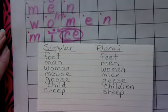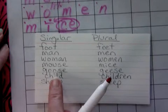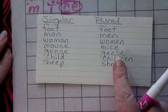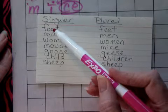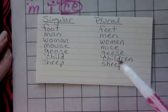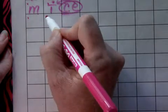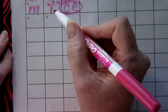The next singular word is goose. That's just 1 goose. But if it's more than 1, it's geese. Kind of like foot had the two O's in the middle, and then it changed to two E's. Goose has two O's and changed to two E's. Goose, geese. Let's sound out the word geese. G, e, s. The first sound is g.